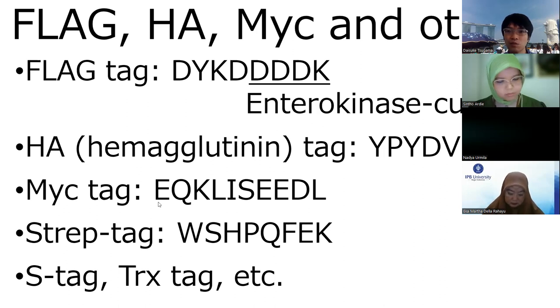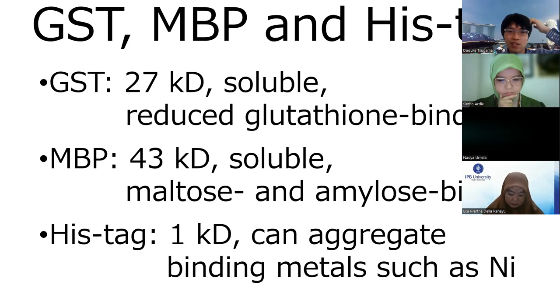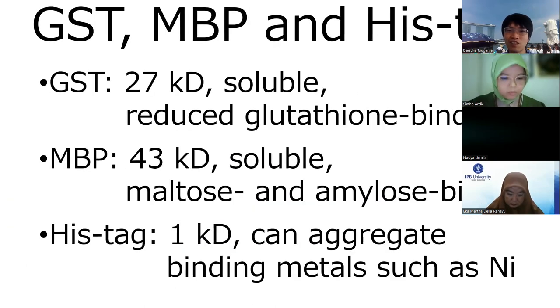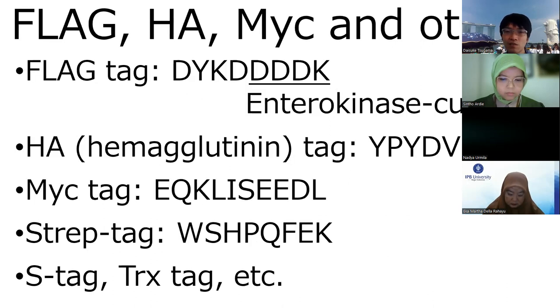I think this is difficult to remember, but anyway, some large tags are used and some small tags are used, and they have pros and cons. Larger tags are more likely to inhibit the function of the protein of interest if they are fused to it. And the smaller tags are thought to inhibit the functions of the protein of interest less.